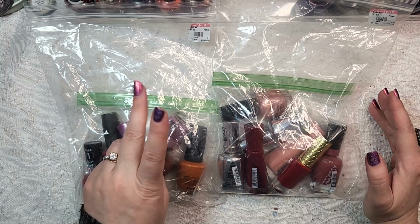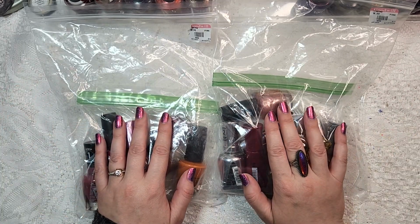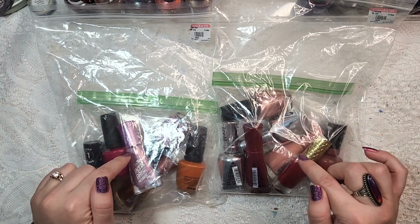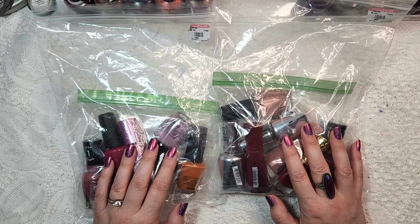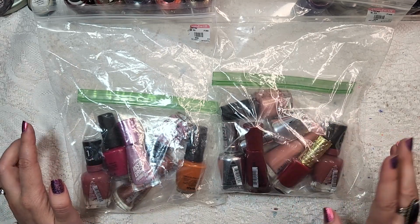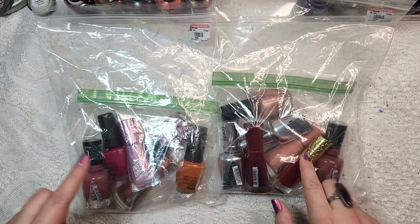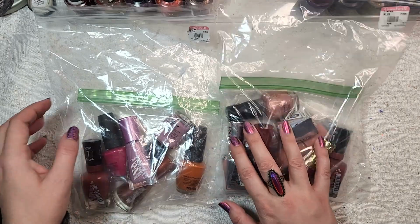In today's video, I have two Goodwill bags to open for you guys. I found these at one of my local Goodwills recently, and I couldn't resist because these bags have some really beautiful fall colors, and they were only $4.99 each. So it looks like there's about 5 or 6 polishes. 5 polishes in one with 2 top coats, and then 6 polishes in the other. So let's go ahead and see what I got.